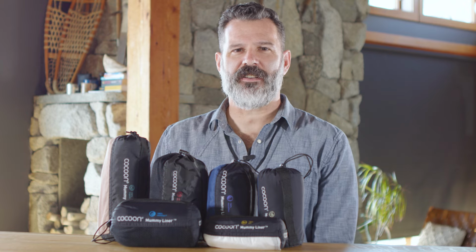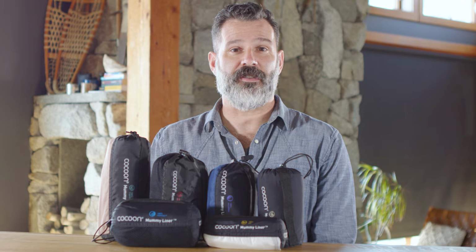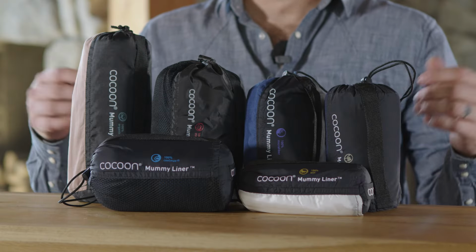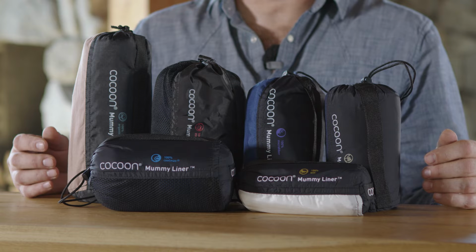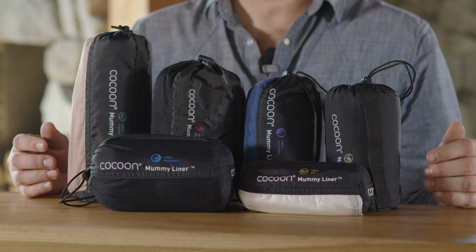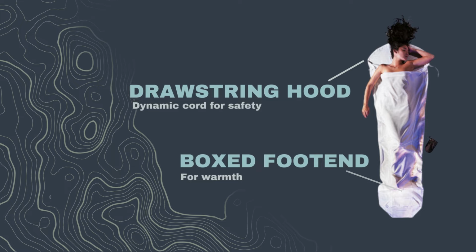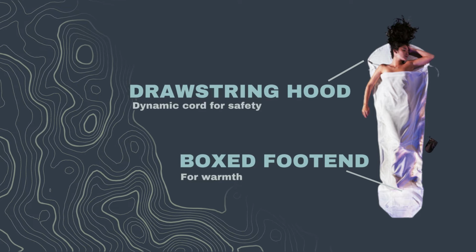Since 1989, Cocoon has been making travel sheets and mummy liners. The mummy liners come in a variety of materials ranging from silk, Egyptian cotton, to merino wool. The idea behind all the materials is to be able to customize the environment within your bag, at the same time adding additional warmth. All of our mummy liners have a drawstring hood and a box foot end, which allows for less material at the bottom of your sleeping bag, therefore keeping your feet warmer.